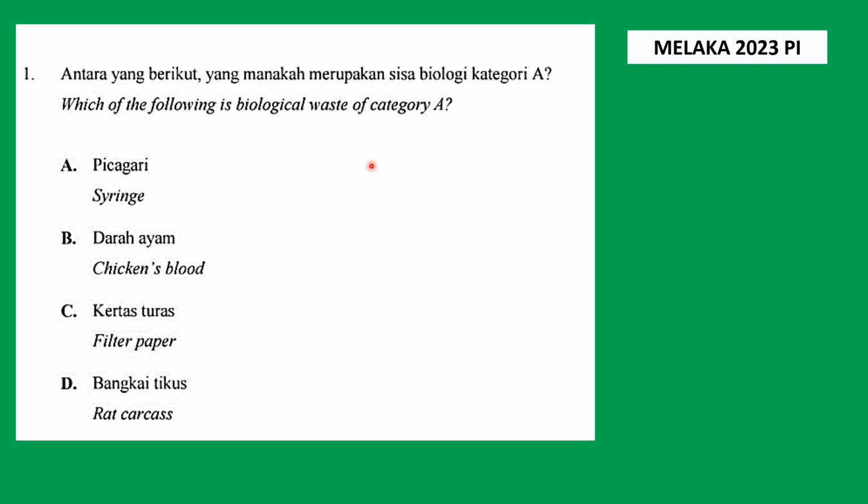Question 1. Which of the following is biological waste of category A? A. Syringe, B. Chicken's blood, C. Filter paper, and D. Rat carcass. So biological waste of category A.